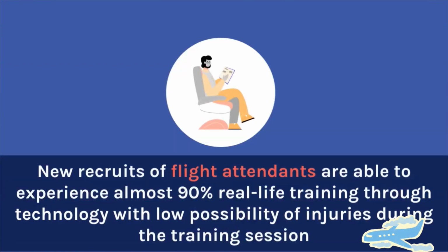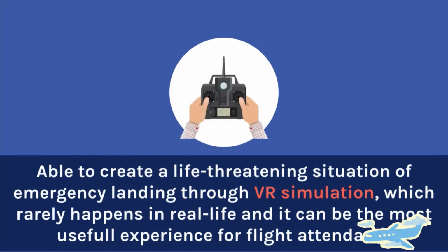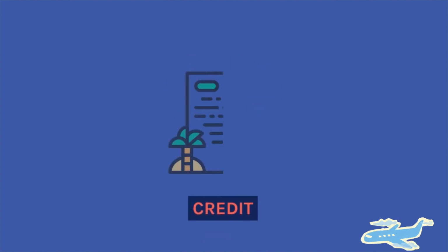New recruits of flight attendants are able to experience almost 90% real-life training through technology with low possibility of injuries during the training session. Able to create a life-threatening situation of emergency landing through VR simulation, which rarely happens in real life, and it can be the most useful experience for flight attendants.